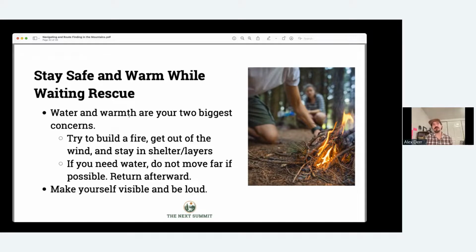Lastly, you really just need to focus on staying warm and staying safe while awaiting rescue. Typically, a search and rescue in Colorado will get to you, and I say this typically because obviously there are exceptions, but in most cases, they'll get to you within 24 hours, which means food and water isn't a huge concern. However, in some cases it can be, especially in cases where you're stuck out there and search and rescue doesn't know where you are, or worse, they don't even know you're missing, right? That's sort of a worst case situation. So if you are out there for a while, water and warmth are your two biggest concerns.